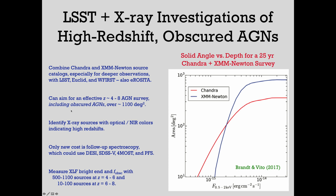And so here then, once you've identified these candidate high redshift X-ray active galactic nuclei based on their photometric colors from LSST, you will then be able to perform spectroscopy. That will be the only real new cost because the X-ray data are already archival. The LSST data will already be there. All you'll need to do is perform follow-up spectroscopy with the various ongoing spectroscopic surveys to then identify these candidate high redshift active galaxies.